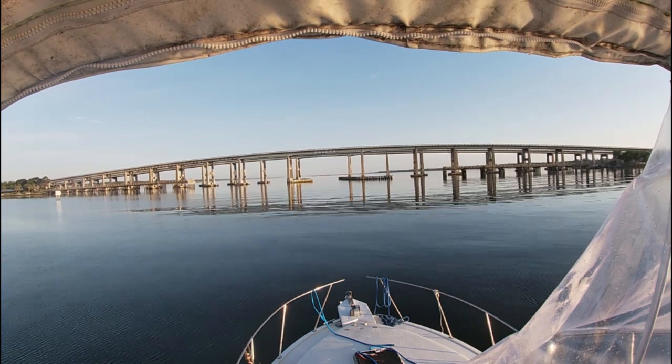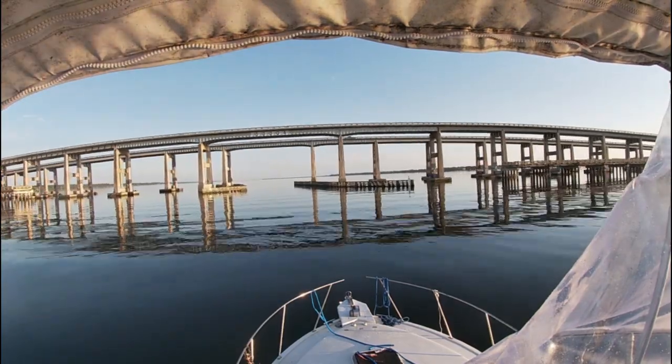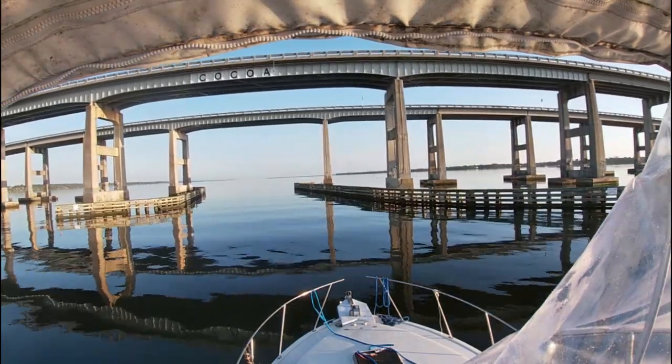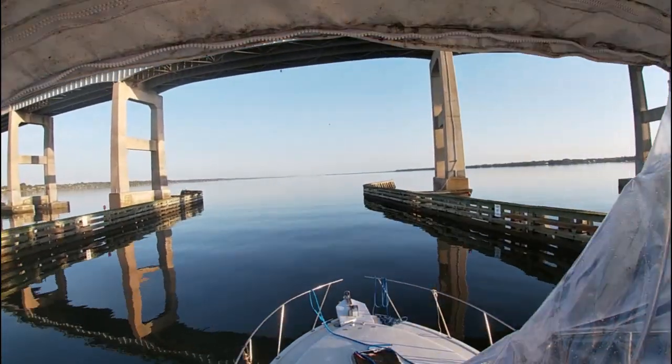So we left off heading out of Vero Beach and making our way towards Melbourne. It was pretty uneventful, except for Marty had a problem with one of the engines. We pulled over, and before long we had that squared away and got back underway.